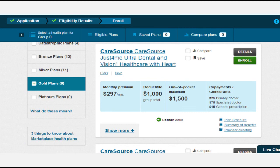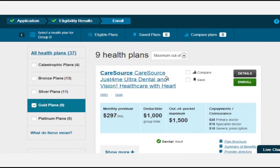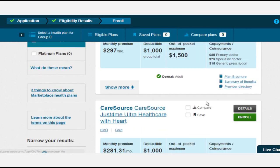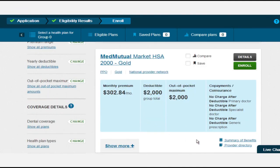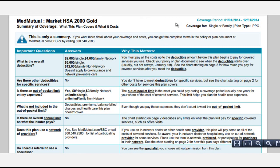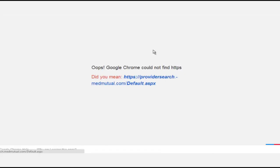If you're looking for more details on these plans, which you probably should, you'll have an opportunity here to look up the plan brochure. But last time I checked, some of these were not working properly. Looks like, again, see, page not found. So some of these links for these companies are not fully linked properly yet. This is CareSource. We can look at Medical Mutual here. They've actually only got 2 links at this point. Summary of benefits. This one should be working. Yep, this one's working pretty good. Provider directory was not working earlier today. As I was looking at it, it brings you, yep, see, here we go.